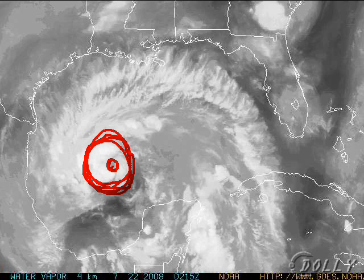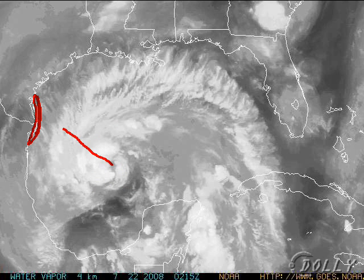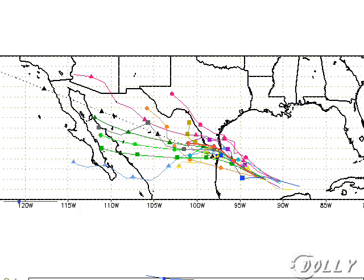And if it keeps this up and strengthens overnight, we could have a hurricane by tomorrow approaching the Texas-Mexico border region, no doubt. Now, as far as that track is concerned, the computer models in here generally have it moving west-northwest and a bend to the northwest and back west.